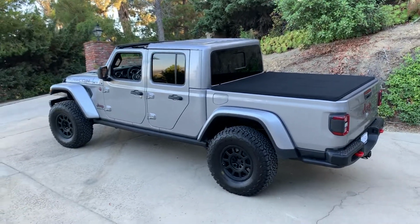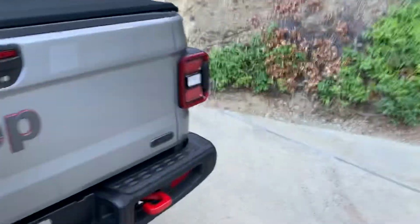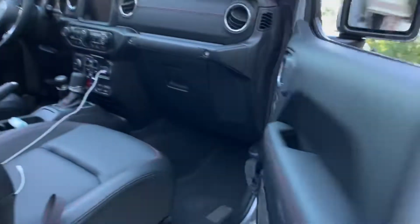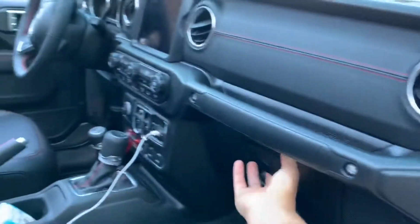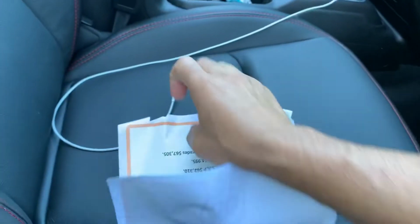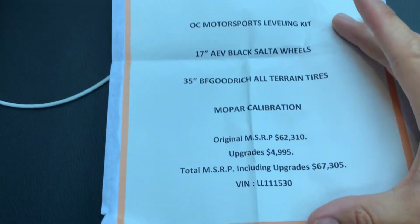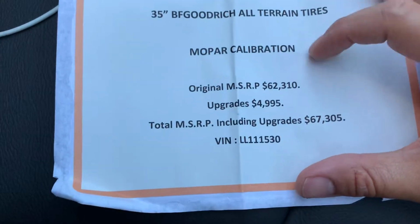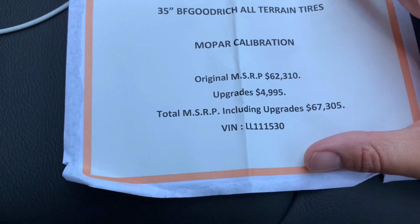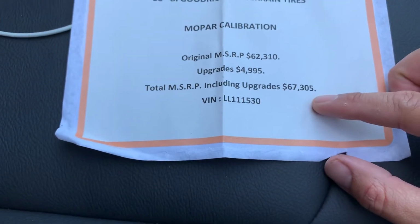Mopar, what is it called? What do they call it? Mopar here. I think I got that paper. I think it's basically probably their fancy way of saying their gearing business here. So, Mopar calibration. I'm assuming that's the speedometer calibration to match the size of the tires and the wheels and whatnot. So they were asking $67,305.